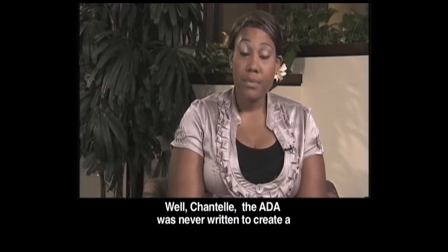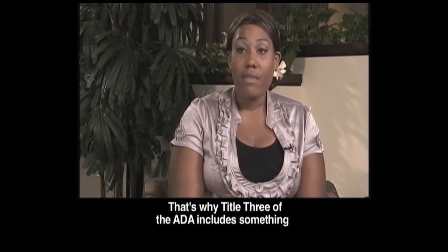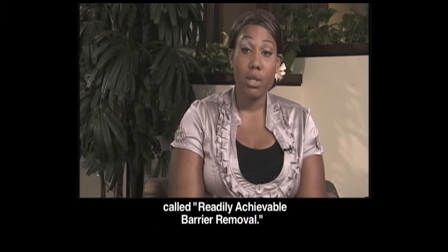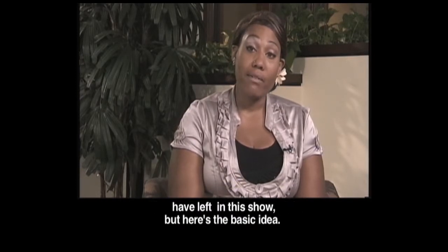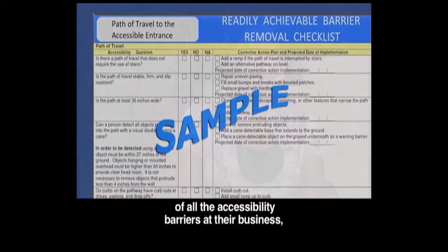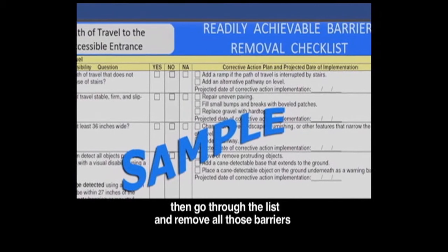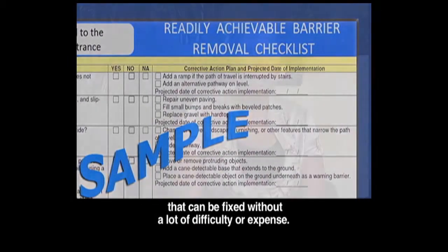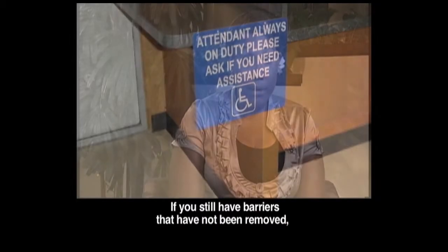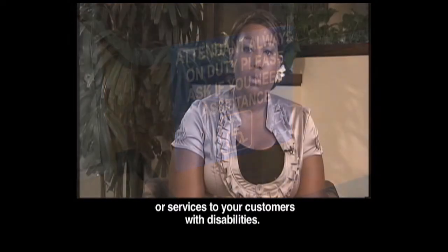Well, Chantel, the ADA was never written to create a financial hardship or to put someone out of business. That's why Title III of the ADA includes something called readily achievable barrier removal. There's too much here to explain in the time we have left in the show, but here's the basic idea. The readily achievable barrier removal process requires a business to make a list of all the accessibility barriers at their business, then go through the list and remove all those barriers that can be fixed without a lot of difficulty or expense. If you still have barriers that have not been removed, create other ways you can provide your products and services to your customers with disabilities.